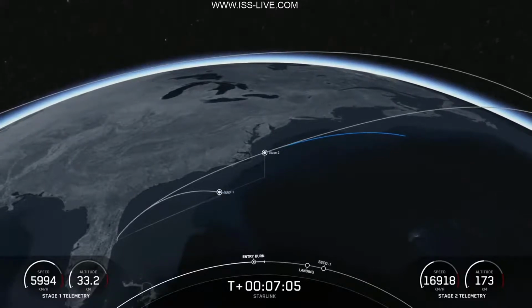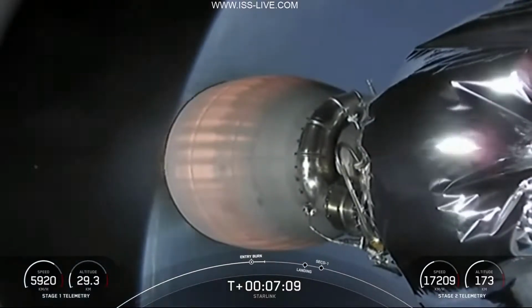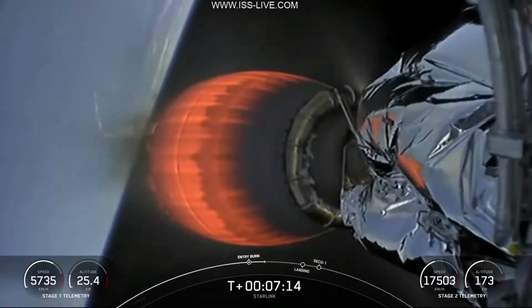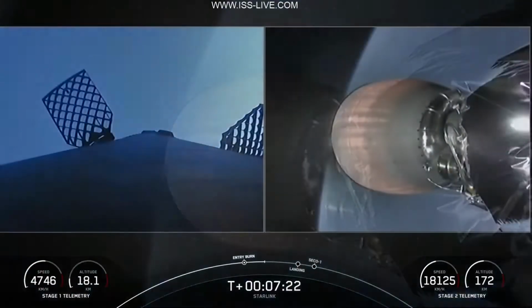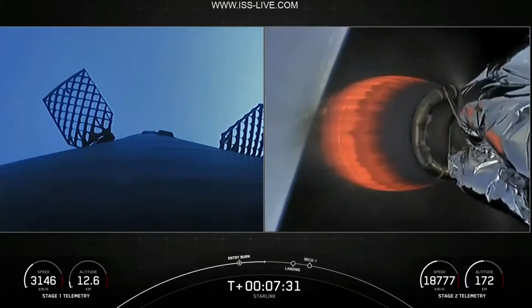Entry burn shutdown. Second stage continues to follow the nominal trajectory. We just heard that call out that Stage 1 entry burn was successful, and there you can see we do have our Stage 2 camera view finally back, and it is looking good there with that MVac nozzle glowing. And there's our Stage 1 view back on our left as it continues to cruise down, getting ready for the start of its landing burn in about 30 seconds here.